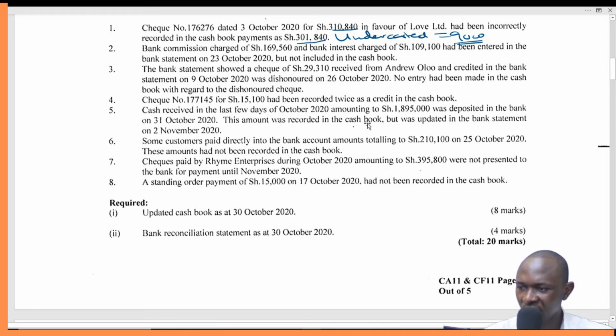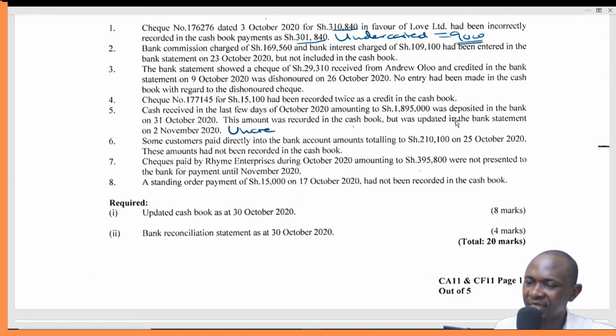This amount was recorded in the cash book but was updated in the bank statement on 2nd November 2020. Now, this is a very good case of an uncredited check. This is called uncredited check. On our side, we don't have any problem. We received the cash in the last few days of October 2020 amounting to this. It was deposited in the bank on 31st, and this amount has been recorded in the cash book. That is the true position. We need to record it in the cash book.